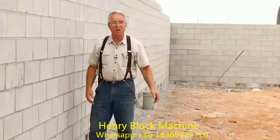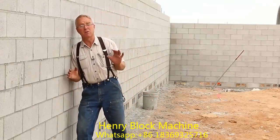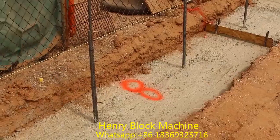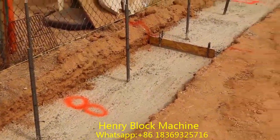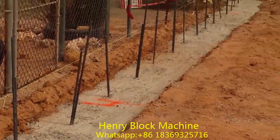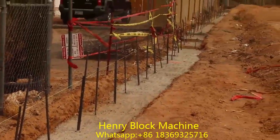These guys did a great job of making that happen with really minimal form work, minimal messing around. They know how to do it. This is a pretty sturdy footing, 30 inches wide, 12 inches thick, and almost 1,400 feet long. It's a lot of concrete.